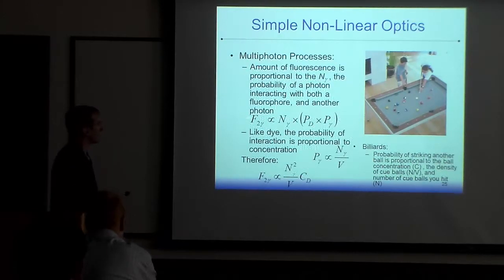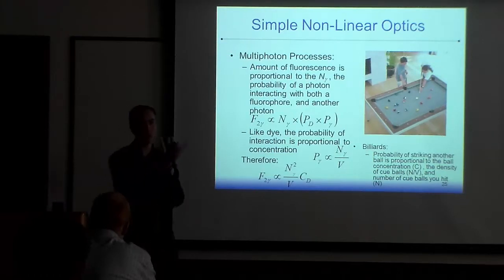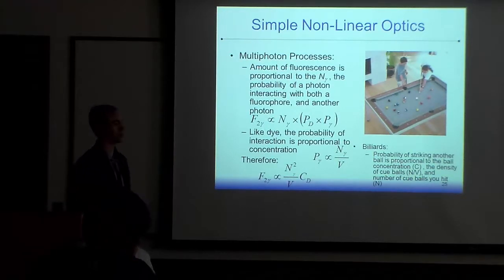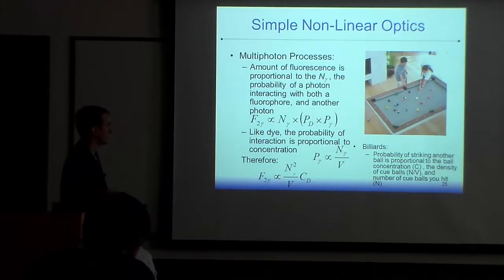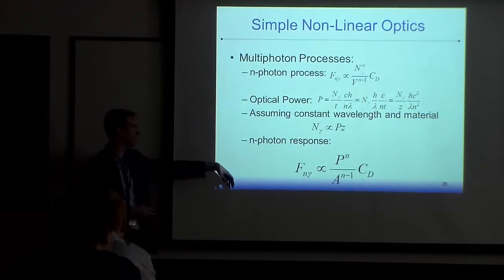But if you want to do a two-photon event, you're hitting a bunch of cue balls at the same time. You want to see what's the probability that two cue balls will hit one of your other balls at the same time. Well, that'll be proportional to what's my density or probability of there being a dye present, times the probability of there being another cue ball present at the same time, times the flux of the ones that I'm hitting. You can just do some proportionalities, find what this expression is, and then expand it to an n photon process.